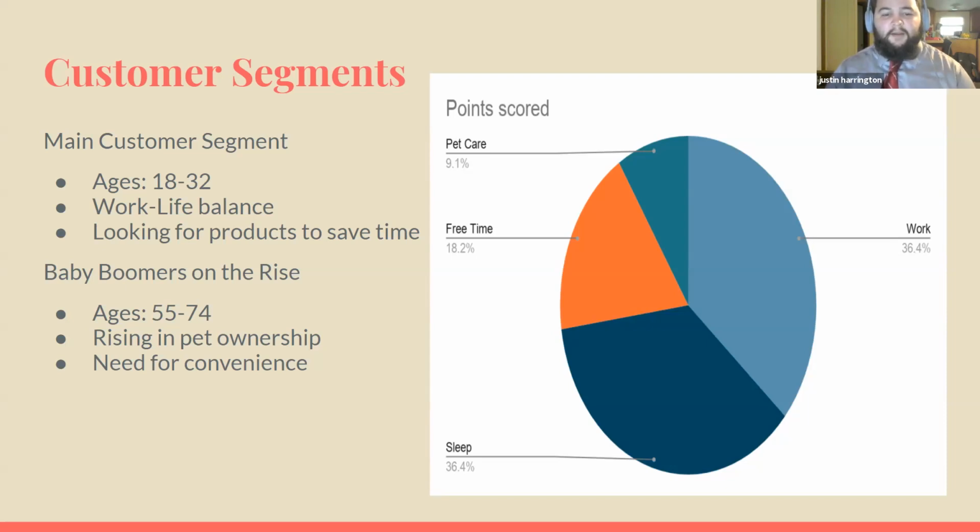They spend about 8 hours sleeping, 8 hours at work, 2 hours on pet care, and this leaves them with free time averaging around 4 hours a day. Hence why they would look to our product for a convenient solution to help their pets meet their daily needs.